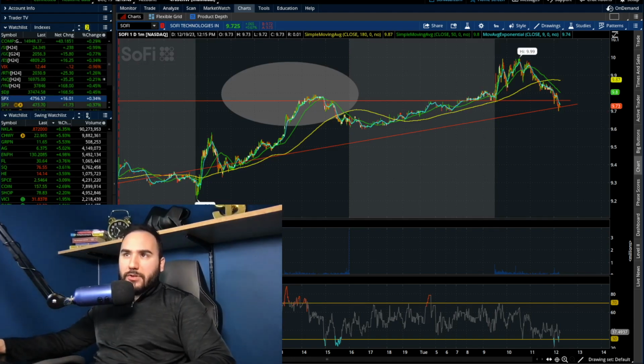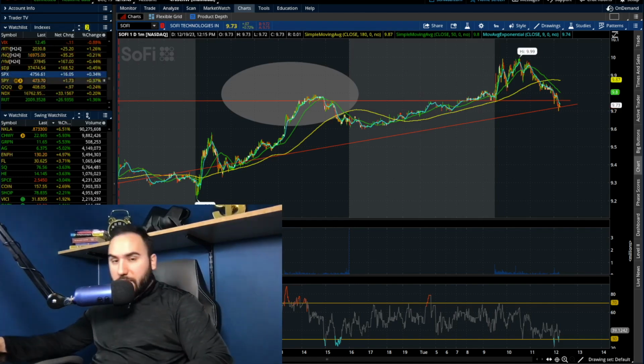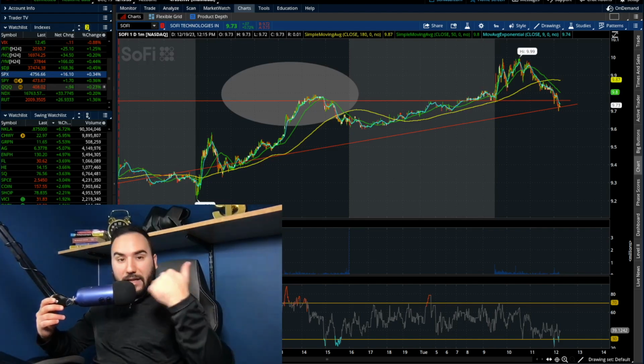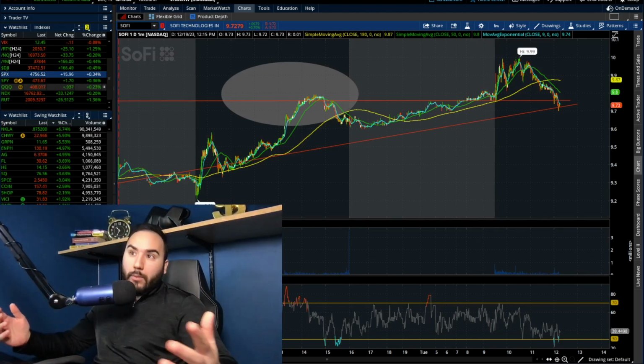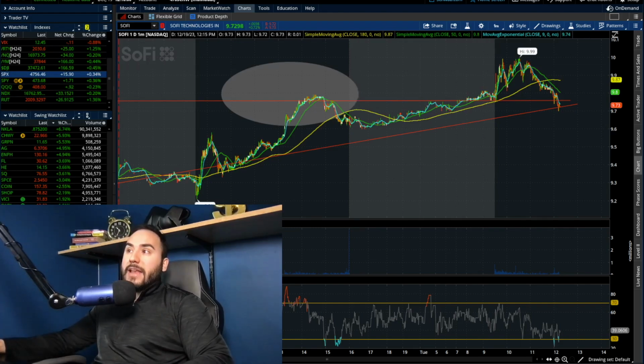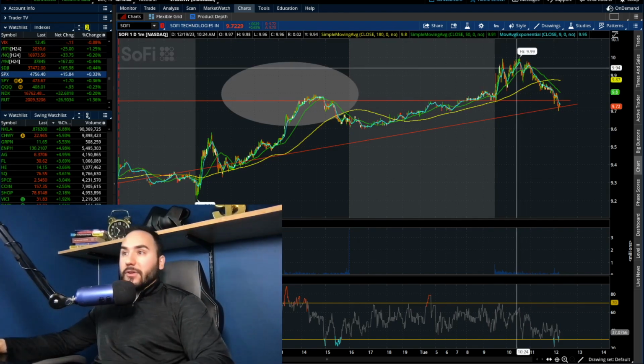Let me see what the metals are doing here, guys. Silver's up 1%. Gold's up around 0.75%. So overall, it's a green day across the board today. Volatility's dying down even more, which, guys, volatility has been dying down. And again, we have SoFi now almost at $10 per share.